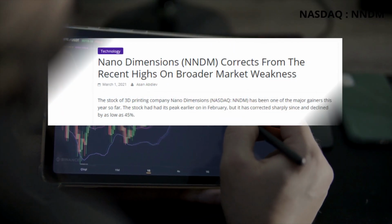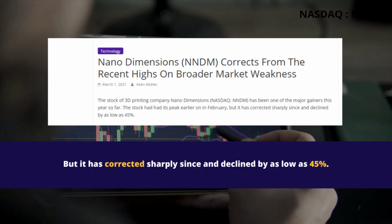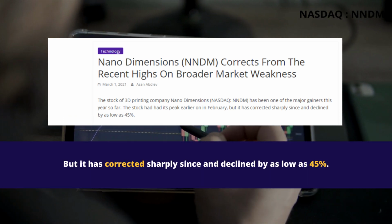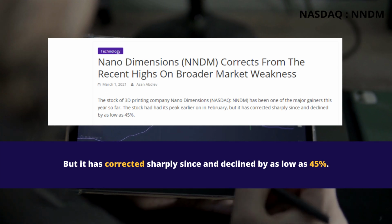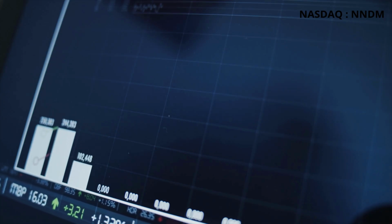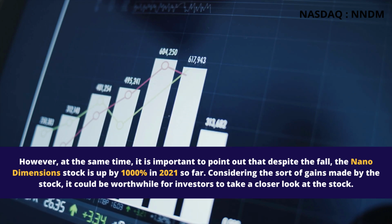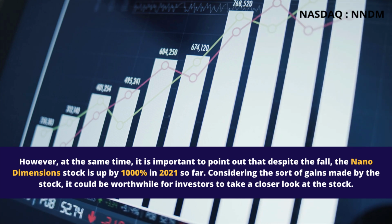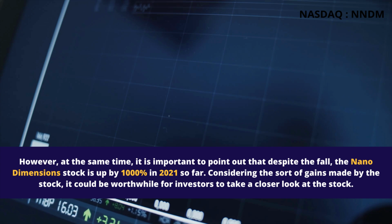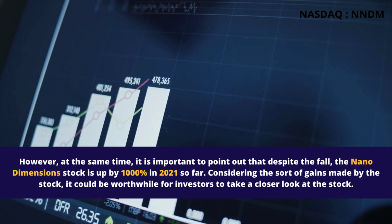Based on that, we can say that the stock had its peak earlier in February, but it has corrected sharply since and declined by as much as 45%. However, at the same time, it is important to point out that despite the fall, the Nano Dimensions stock is up by 1,000% in 2021 so far. Considering the sort of gains made by the stock, it could be worthwhile for investors to take a closer look at the stock.